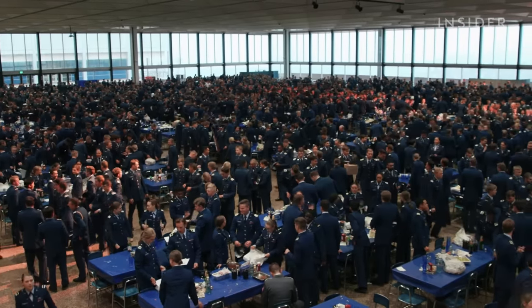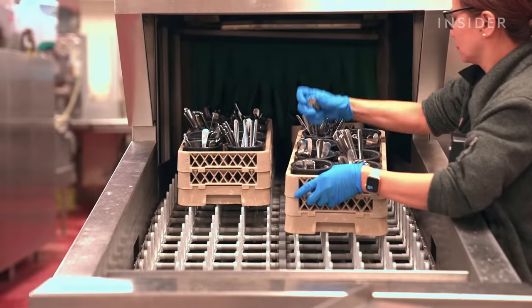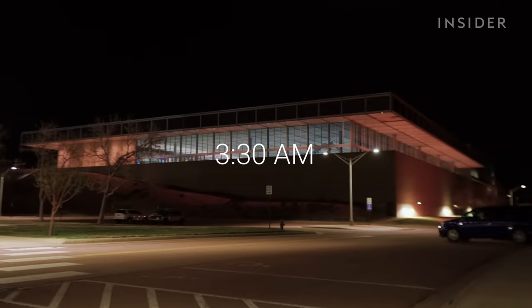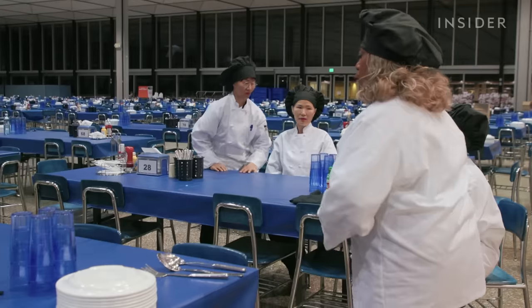After the meal, the staff in charge of the recognition dinner head home. In just 8 hours, a fresh team of cooks will arrive to prepare the next meal. Good morning. Our headcount for today has gone back down. We had to increase because of the weekend for recognition. So breakfast, we have scrambled eggs, bacon, and the roundabout hash browns. Let's have a good shift.